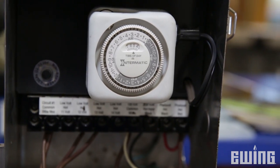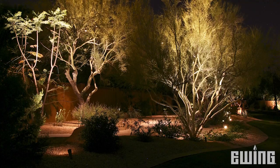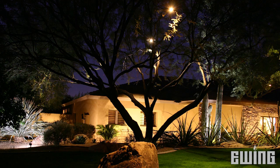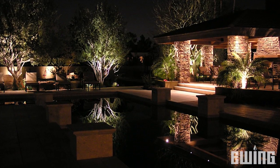Most lighting systems utilize a timer or a photocell to turn the system on or off. The most popular option is a combination of the two. Low voltage landscape lighting is an easy way to add value, safety, security, and functionality to your property.